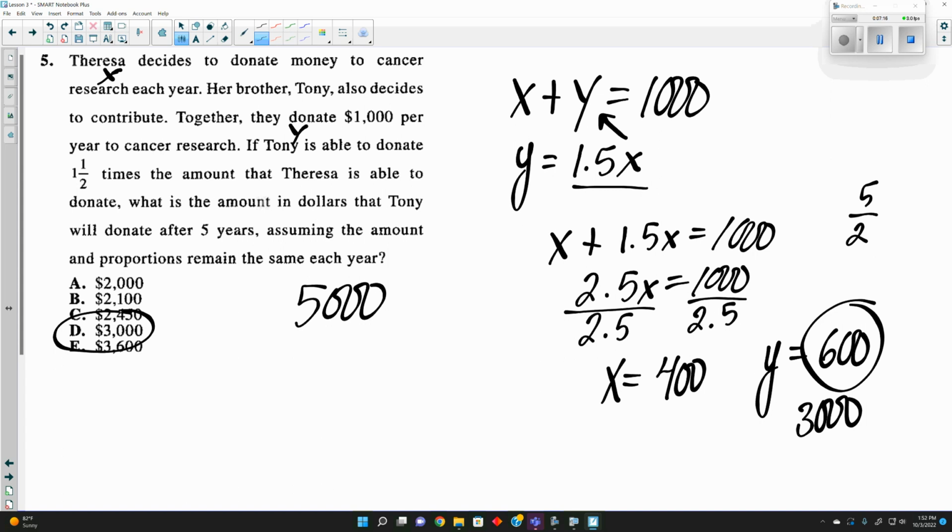2,500, yes? Now they would have both put in 2,500 if each one was putting in an even amount, yes? If they were both putting in the same amount, both paying half of the $1,000 each year, then it would be 2,500, yes? But Tony is paying more than that, 1.5 times her amount. So we expect it to be more. Any other questions on this here?